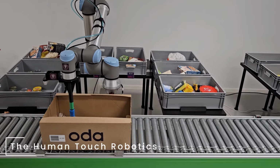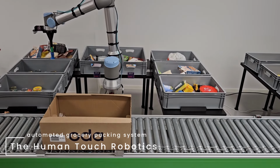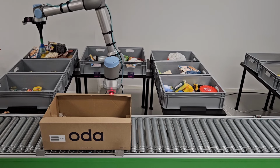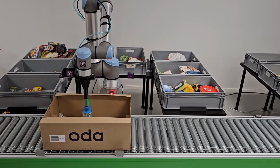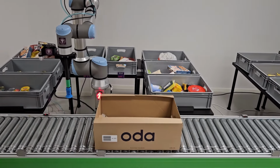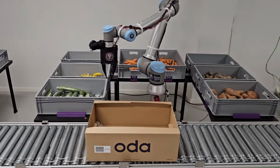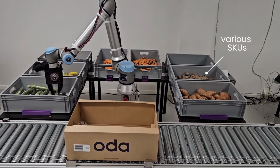The Human Touch Robotics introduces a fully automated grocery packing system. Our robotic system facilitates the automated handling of various SKUs. Whether they're packaged or fresh food groceries, we've got it all covered.